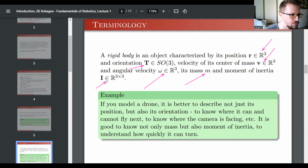Have any of you already encountered the word SO3 before? So no one has seen it before, right? So let me explain. Normally, in a reasonable world, you wouldn't have to learn this notation, but we live in a reality which is ours, and there you have this notation in the introductory course to robotics. That is a little bit scary, but yeah. What this says is that T is an element of a group of rotations. The word group here refers to group theory. Group theory is, you can think about it as the most advanced type of algebra. That is probably completely incorrect, but you can think about it this way.